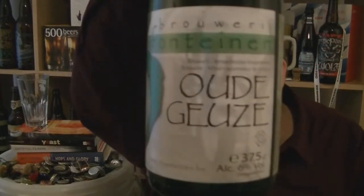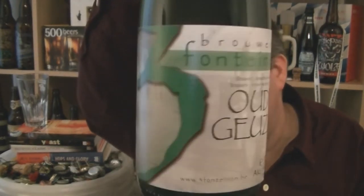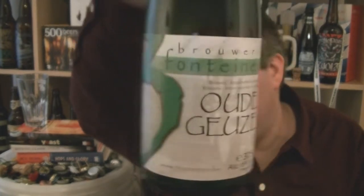This time we are looking at a bottle of Oude Geuze from one of the best lambic producers in the world, Dry Fonteinen in Brussels, Belgium, 6% ABV. So, I've had this bottle of beer a number of times. I've got a 750 over there, waiting to be drunk one day, maybe in 30 years time. Lambic is one of the beers, especially Geuze, that you can age and it will improve exponentially.